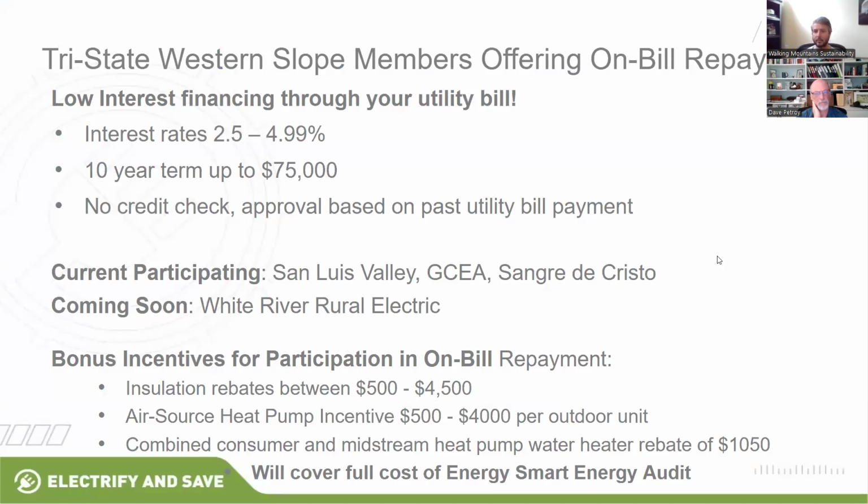Tri-State Generation and Transmission also has a great on-bill repayment program for heat pumps and other energy efficiency measures. They have low interest rates, terms up to 10 years, and there's no credit check required. It's not available in all of their locations yet.